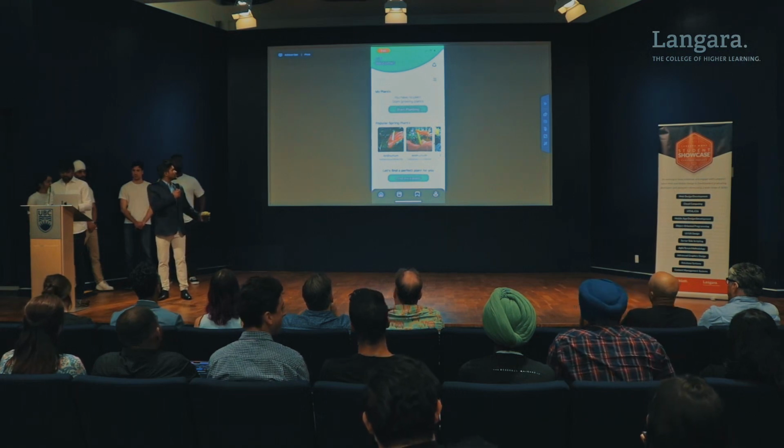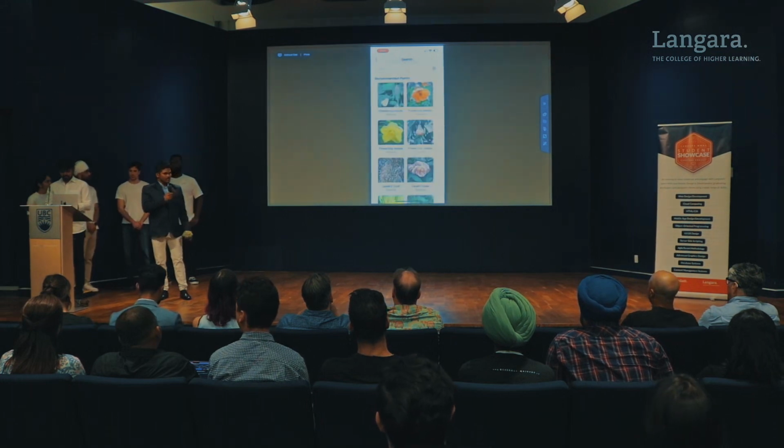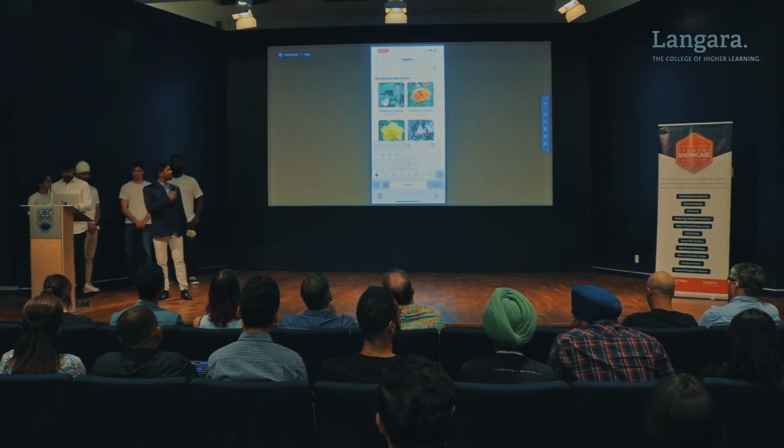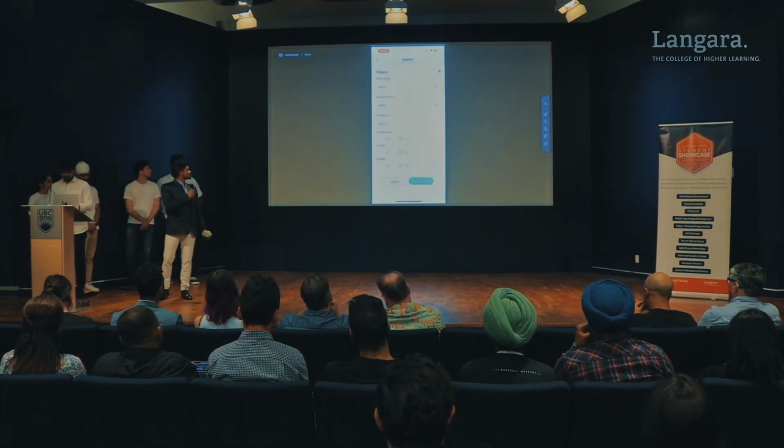So Leafy gives me 3 ways to look for my plants. First of all, we can just directly type the name of the plant in the search bar, and we can also apply filters on top of that.